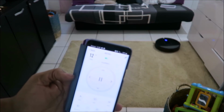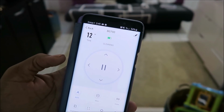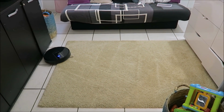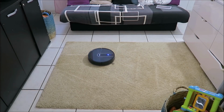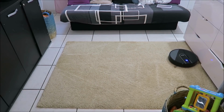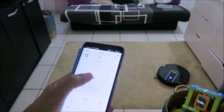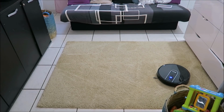Okay, you guys, so there you go. My app says it's been going for 12 minutes, and look at the floor. All the dust that I put there is gone, completely gone, and the carpet looks brand new, squeaky clean. So there you have it, guys. I'm gonna go ahead right now and stop it. Just like that, as simple as that is.